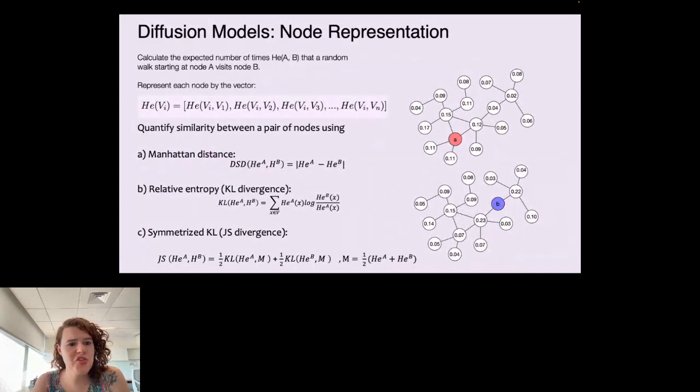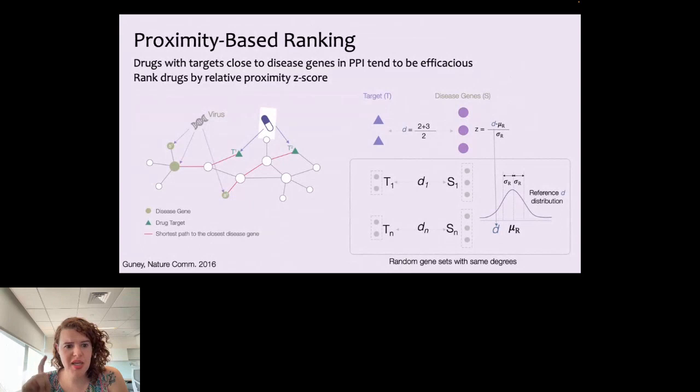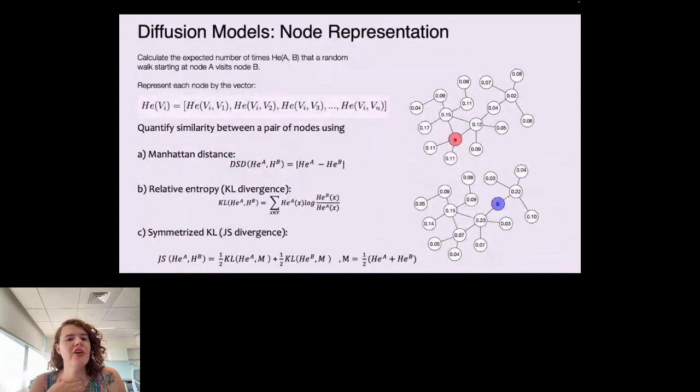The next one is diffusion. Sorry, I didn't mention that we did 3 pipelines based on proximity. What changes between them is what we consider a target of the drug. We can consider any kind of target given by DrugBank, or we could consider only the primary targets or genes that are differentially expressed in the presence of the drug. For the diffusion methods, we calculate the probability of the virus targets being hit by the targets of the drug. And we can recalculate this using different similarity measures: Manhattan distance, relative entropy, that is Kullback-Leibler distance, and JS divergence.